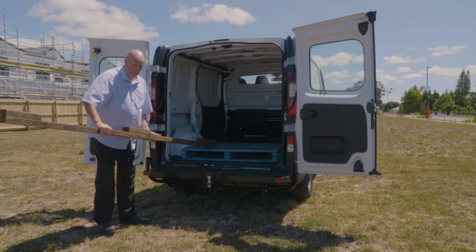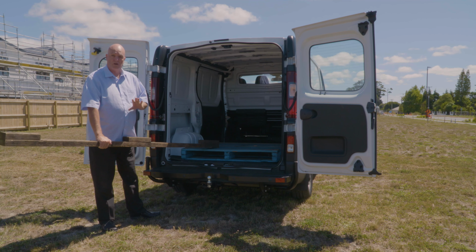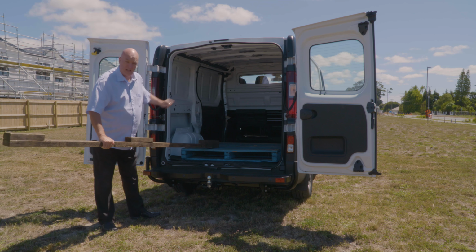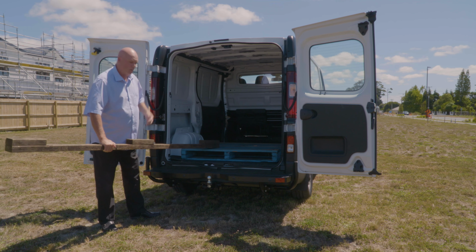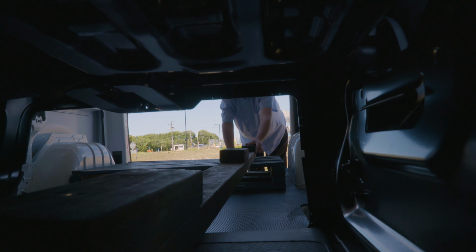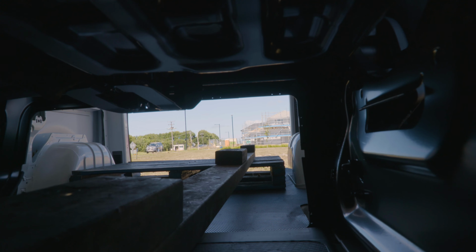The Mitsubishi Express has a brilliant little add-on feature here for extendable loads. So when you've got something that's a little bit long, a little bit awkward, you can open a little magnetic flap down the back there, and that will actually open it all the way through so that you can take your long loads and feed them right through to exactly where a passenger's leg would normally be.